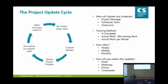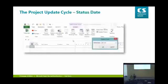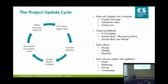Or you can use those timesheets that I was talking about and have your team members fill timesheets out and send you the updates, and it will dynamically update your schedule. That's the optimal way. Really nice. Okay, so I skipped back one, missed it. So let's talk about this cycle.